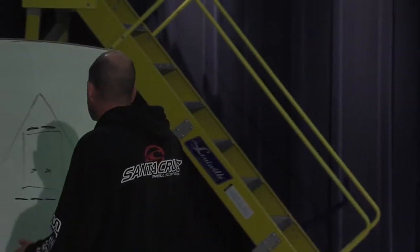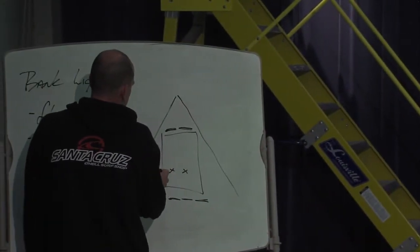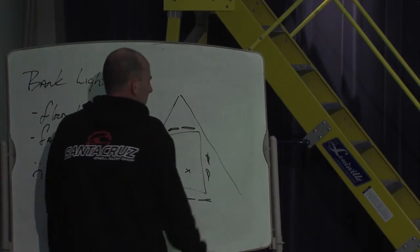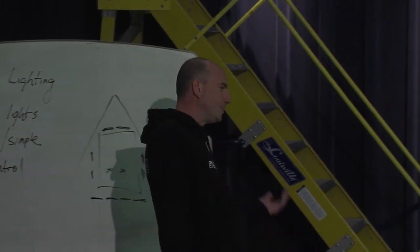But if you've got a little bit more time, you can add two side banks to this. They're not really necessary, but let me try to explain what you've just done.